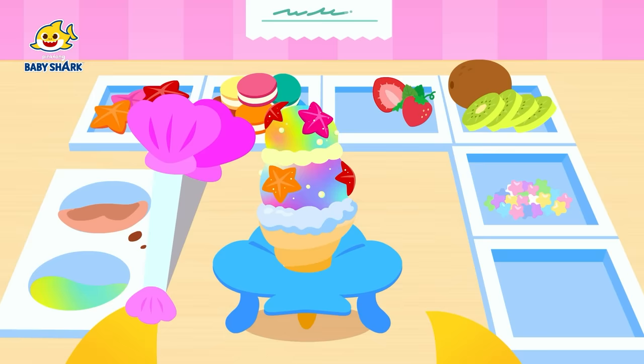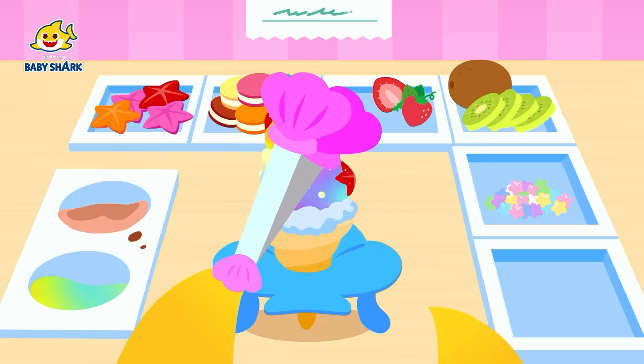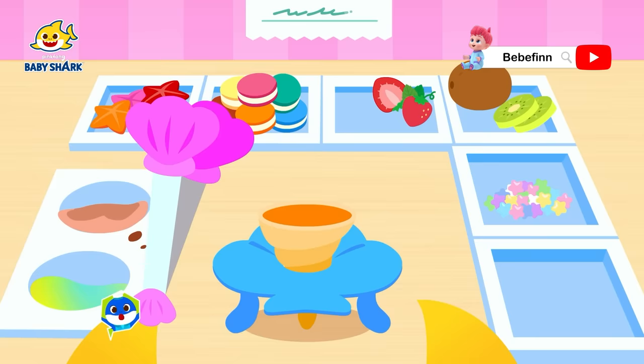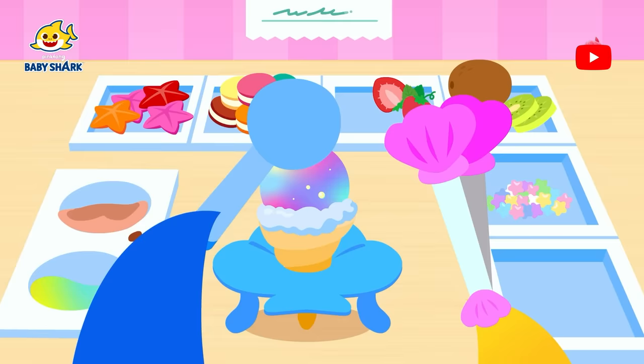Chef Baby Shark also ordered kiwi toppings. Lastly, let's add some kiwis. Now let's make more ice cream like this. Chef Daddy Shark, can you help me, please? Sure. Let's make the ice cream together. I'll scoop the rainbow ice cream first. And add the toppings just like before.